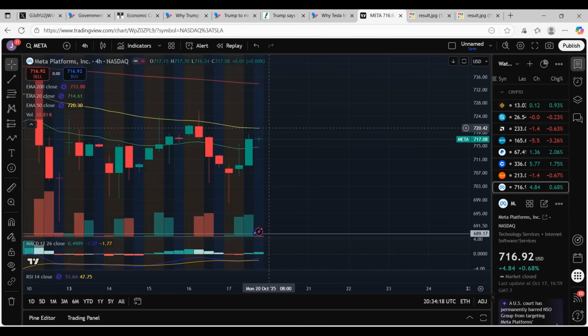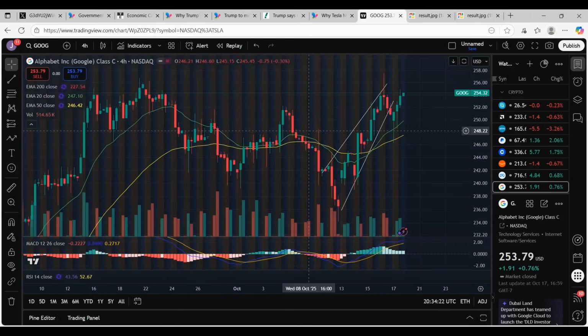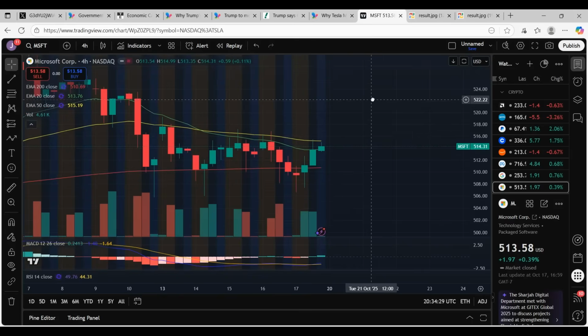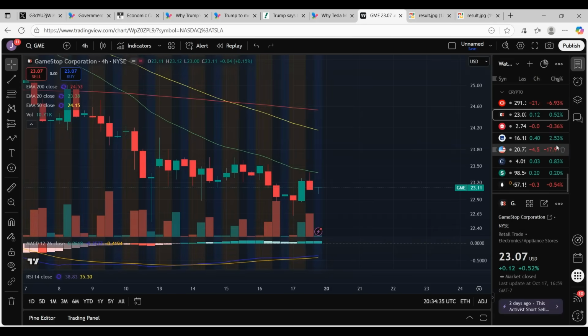Meta could retest 720, and we'll see if we reject from there. Google's looking more bullish. We are forming an accumulation. This will likely be retesting 256 again, and we'll see if it breaks. Microsoft has 515 as our resistance. If that breaks, we're looking for 518. And then Oracle has resistance at 297. We'll have to see how it goes from there.